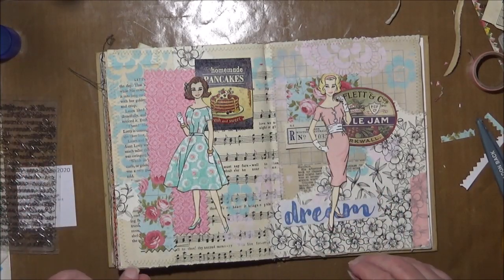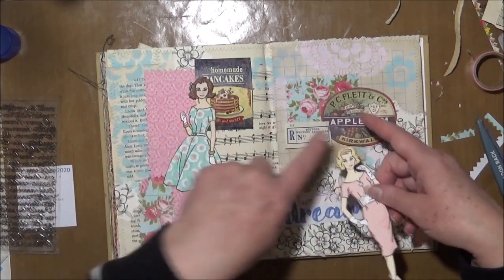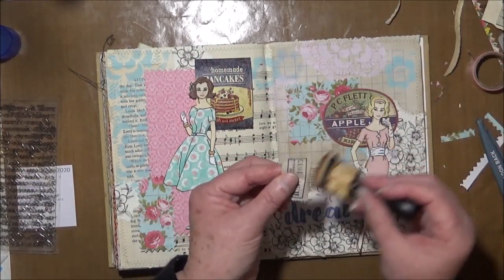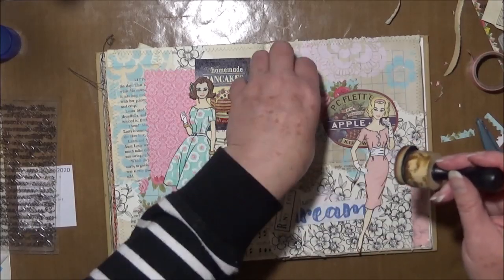Now I have started to distress the edges to save a bit of time. I did the girls and I did this one, so I've really only got the tickets and the word. Oh, and I do have the other words somewhere. I don't know where that's gone. Let's have a look.